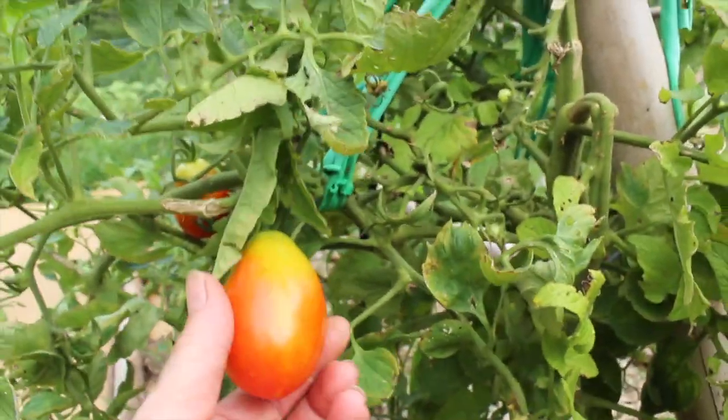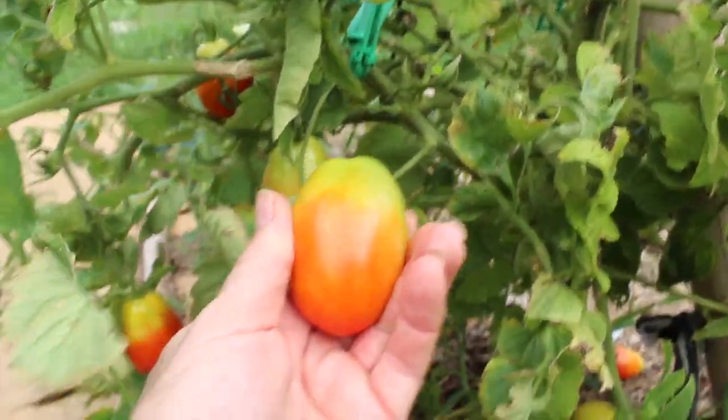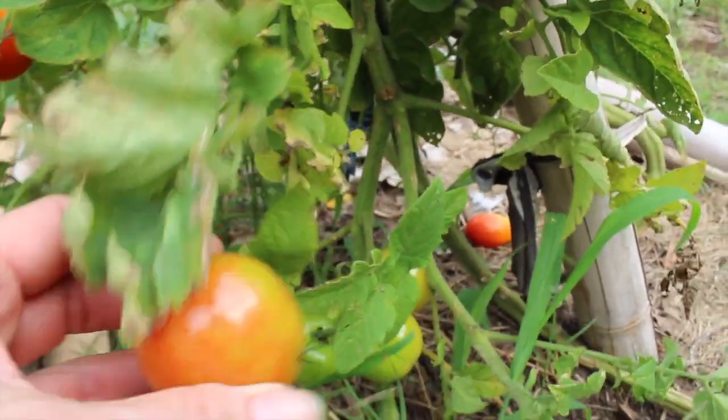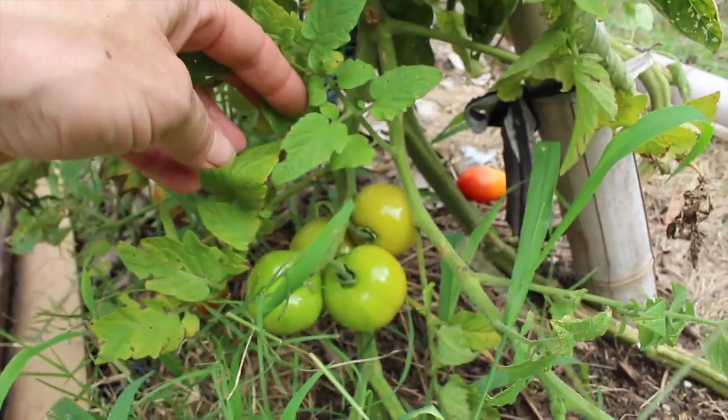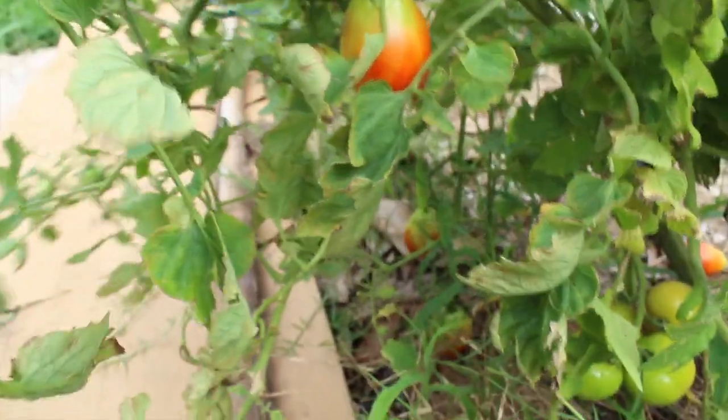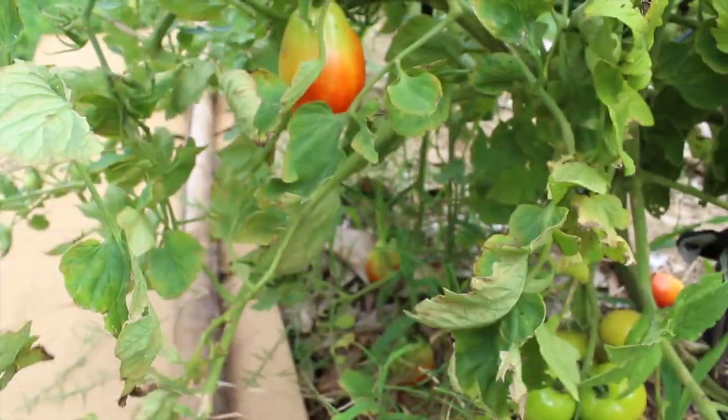The size of that Roma. I could probably leave that on a little longer. And I love how these are so shiny. They're like a shiny apple. Look at this shine on that. I'm gonna leave this one Roma on a little longer.